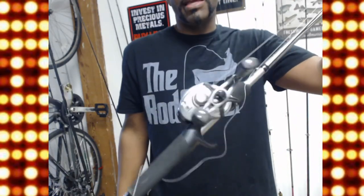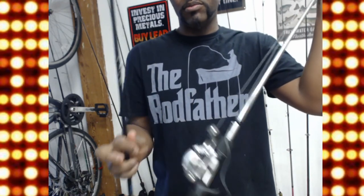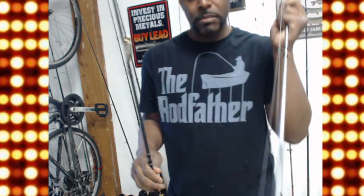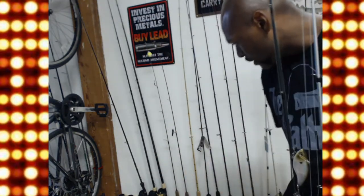I finally decided I'm not going to use left-handed reels for my bait casters anymore. Only thing wrong with this Silver Max, it doesn't have a spool spin on there. That's not the left-handed, that's the right-handed. But the left-handed just the same. So we got those. I have all my other bait casters. I have more over there.